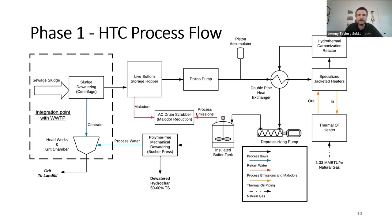In our HTC process, we have a pump that moves the material through the entire system. We have a system for heat recovery. This takes the incoming material from about room temperature, let's call it 15 degrees Celsius, up to about 150 Celsius. And then it goes through an ancillary heater here. This is where our bread and butter is, and this is heated by a thermal oil heater. This is where we have an introduction of fossil fuel usage into the system. We're using at maximum capacity 1.33 MMBTUs per hour of natural gas. This takes the material from about 150 up to about 180 to 220 Celsius. And that temperature delta really impacts the amount of natural gas that we're using.